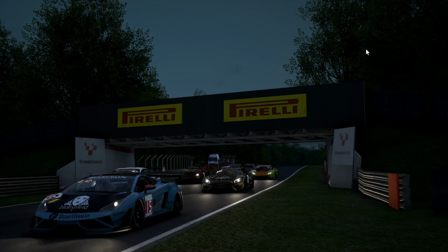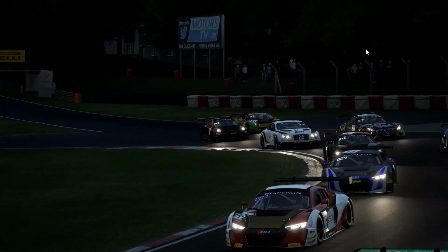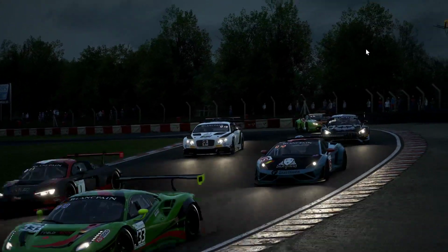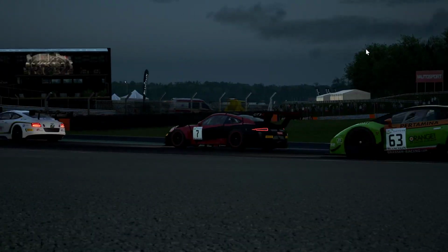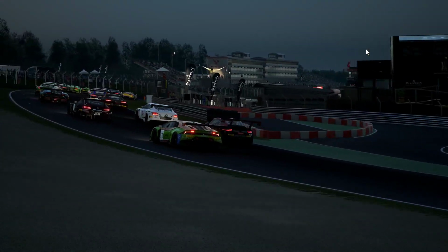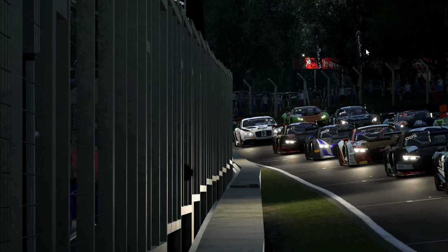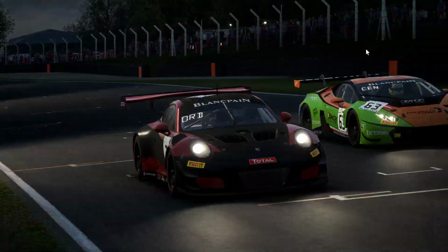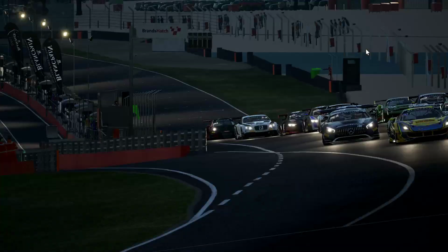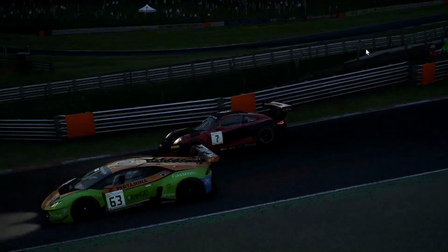We're not going to be doing a whole lot of racing. I'm going to be talking about physics, but it's always good to start off with racing, or at least a simulation of racing. So I love this part of Brands Hatch. The graphics are so phenomenal. You see the lighting, how it's just shadow, lighting, shadow, lighting. The sights and sounds of Assetto Corsa Competizione.